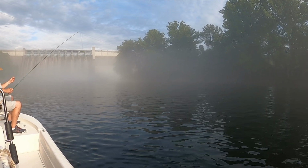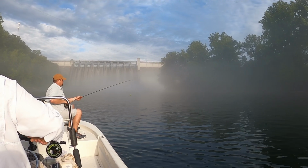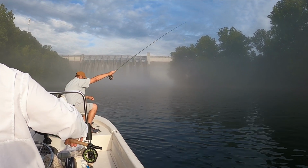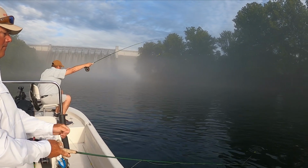Carter Cash here, and today we are out on Lake Taneycomo doing some trout fishing. And as you can see, we're right up under the gates of Table Rock Lake. A lot of fog out here.